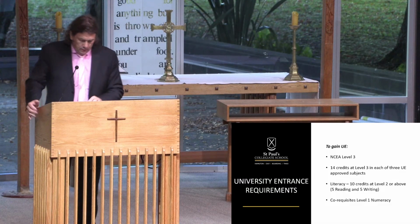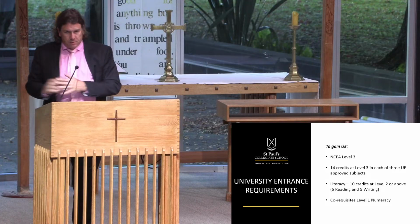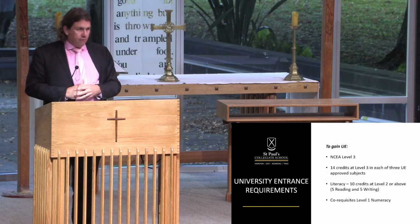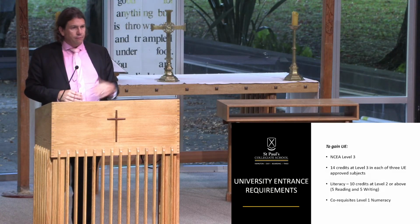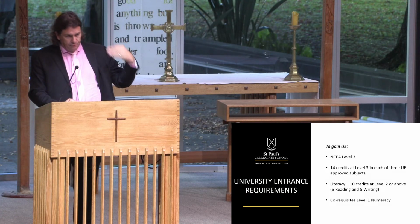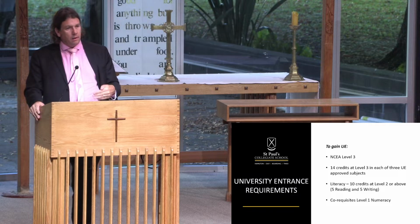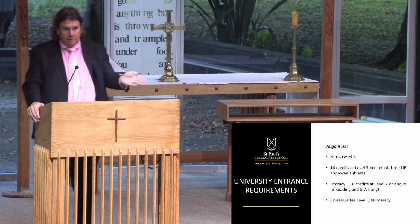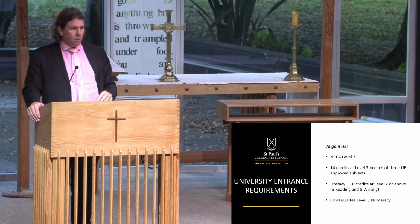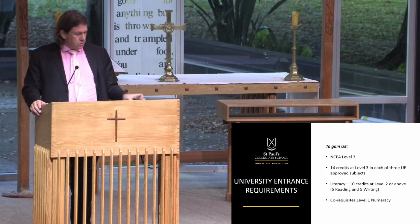You also need 10 credits at level 2 or above, and that's different from what Mrs. Bradford was talking about in terms of literacy and numeracy. It's set at 5 reading credits and 5 writing credits. Every standard has those attached to them, if they have reading or writing attached. Students are well informed of what's required. It's in the student subject information booklets, which hopefully you're going to be looking through, and that will say if they have writing or reading credits attached. And naturally, they need their co-requisites that Mrs. Bradford talked about also.